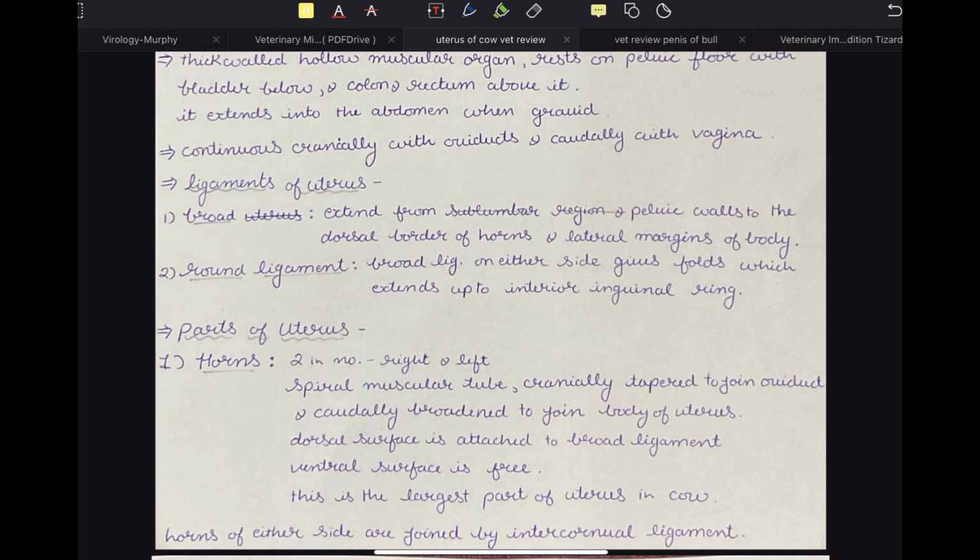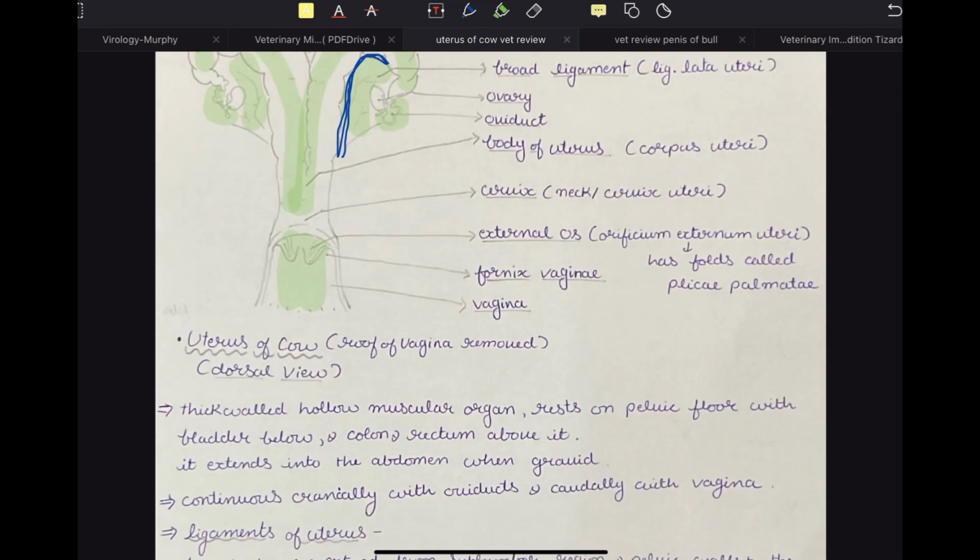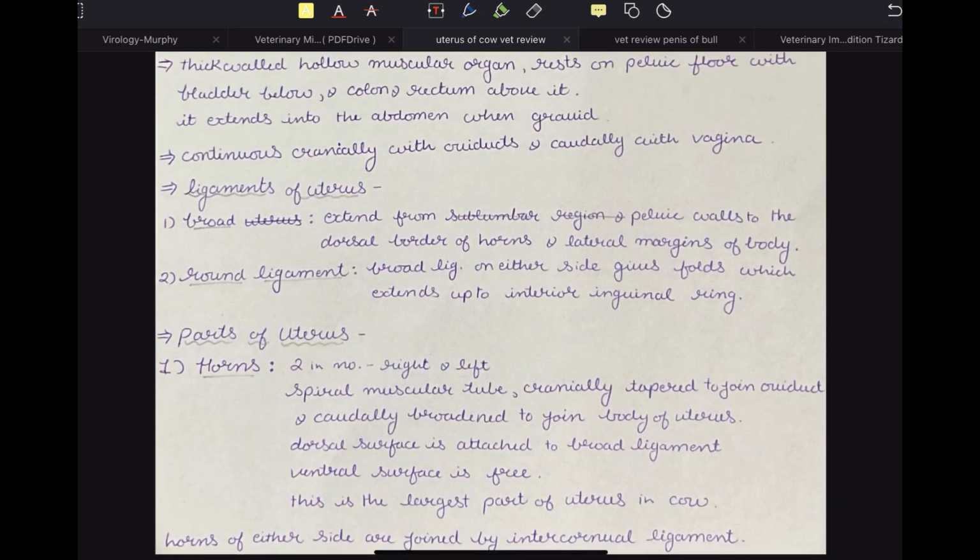So the main ligament is the broad ligament, which will extend from the pelvic walls to the dorsal border of the horns. So this thing is the broad ligament, and what it is doing is attaching this lateral border of the uterus to the pelvic wall. This broad ligament itself will give off a fold called the round ligament, which will then extend up to the internal inguinal ring. So we have two ligaments, broad and round.